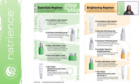Now, one hint that I like to give, which is something that I myself do, is a lot of times I'll use the Hydra-Lite Repair Lotion in the morning because it's a little bit lighter moisturizer. And then I'll use the Hydra-Rich Repair Cream at night because I like that more intense, rich moisturizer at night. But overall, if you're wondering which regimen you would use, that's a good way to think about that. Hydra-Lite for combination to oily, Hydra-Rich for normal to dry.